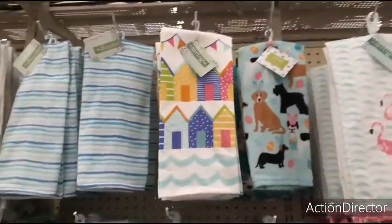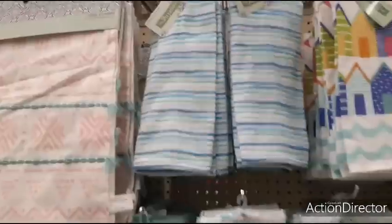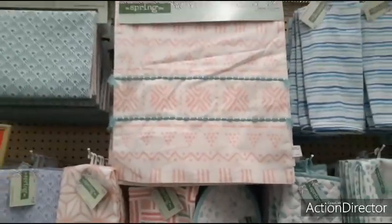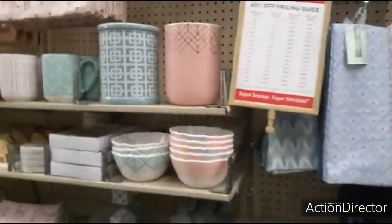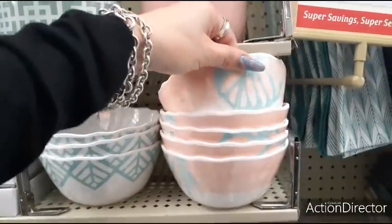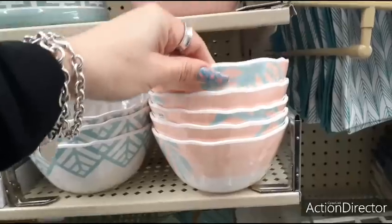There you have the houses and the different pastels. That's going to be $7.99 for that runner. I don't know, I'm not feeling it. I think Hobby Lobby's done better in the past years. I understand we're going back to the 80s, so I think that's why we're seeing these colors.